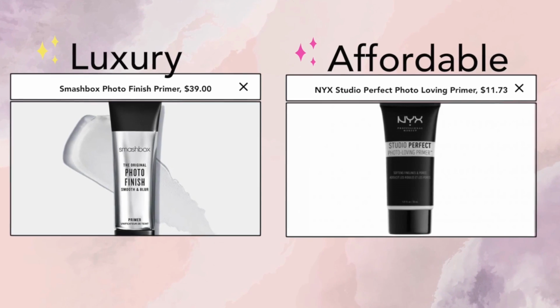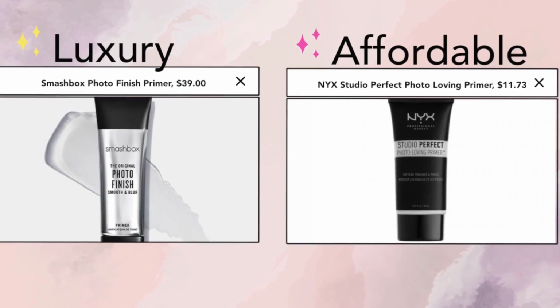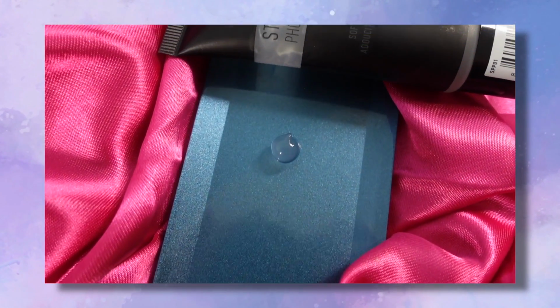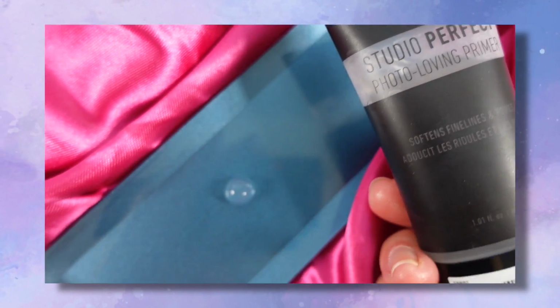So I wanted to test this one because online they kept saying this was a great dupe, and it really is. This is from NYX. It's their Studio Perfect Primer. I love it. They're both heavy silicone primers, which I find is the most helpful for me. Many of these moisturizing primers do just what my moisturizer does, so I guess I really don't need those. So I've gotten away from those and gotten more into the silicone because it's almost like spackle.